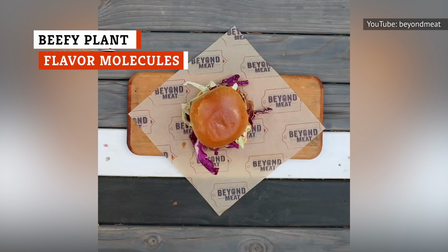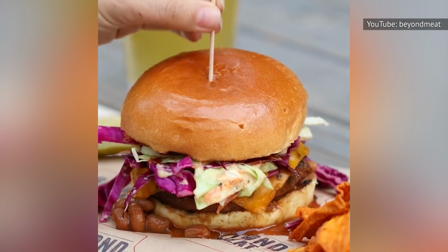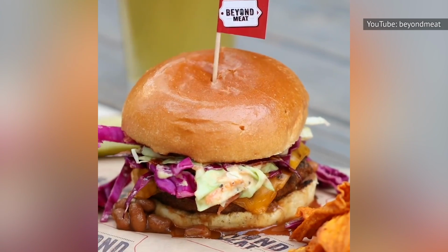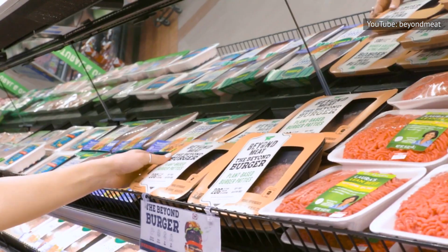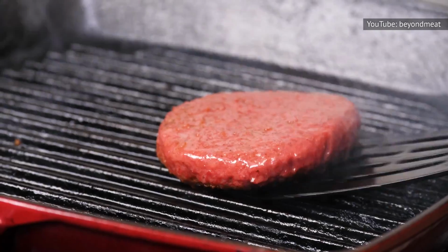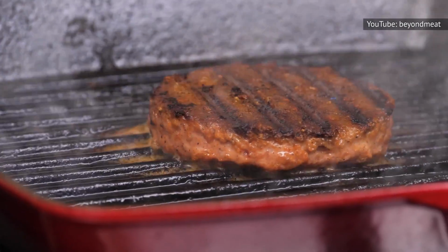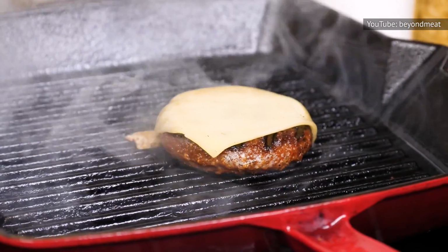After creating the proteins and fats that make up the bulk of the Beyond Burger, the next step is to focus on the taste. This is where the natural flavors come in. These are what give the Beyond Burger its signature meaty taste and umami. According to a Beyond representative who spoke with Mashed, there are some 1,000 molecules that make up what we recognize as the flavor of a beef burger patty.